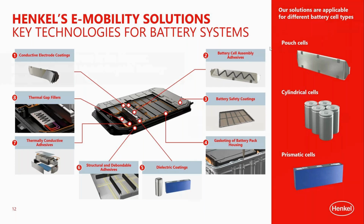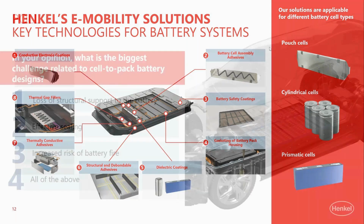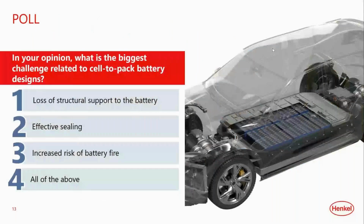So with that, as far as just an introduction, there should be a poll that's popping up. We'd like to take a brief pause here and give you time to review the poll and provide some feedback as far as what you see as some of your biggest challenges as either design engineers or related to the market, related to moving from a more modular design to a cell to pack design.